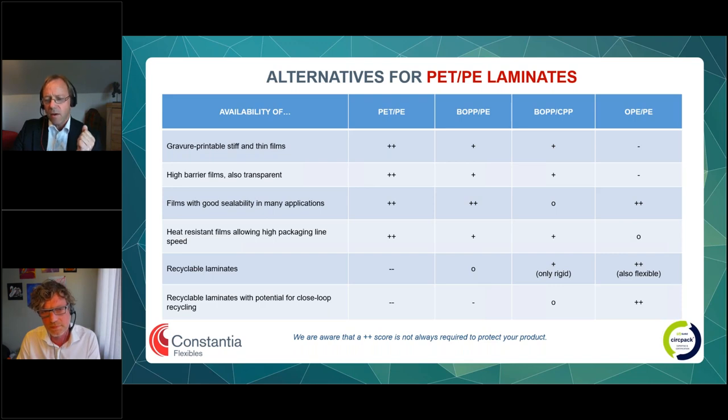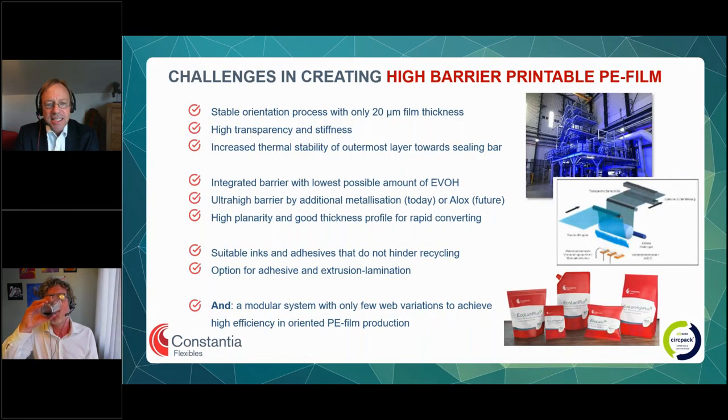So we obviously had to develop and improve the oriented PE film. What has to be done is shown in the next slide. So the challenges have been, first of all, to create a thin film, 20 micron, like for BOPP, was our target, to create a stable orientation process with only a 20 micron film. The film must be transparent, having high stiffness, and very important, to make the film run well with a broad sealing window on your packaging lines.